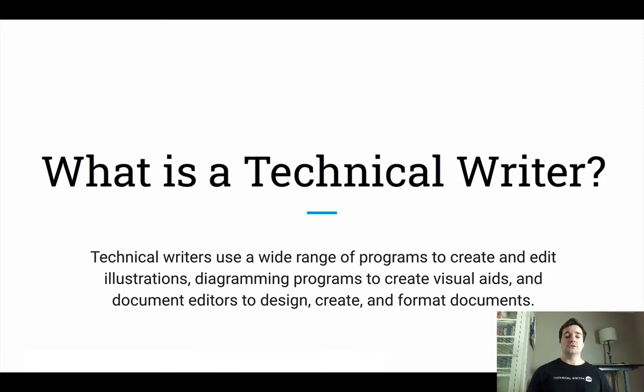Technical writers use a wide range of programs to create and edit illustrations, diagramming programs to create visual aids, and document editors to design, create, and format documents. They are masters of communication when it comes to documentation, and their job is to ensure that everything is very process driven and that the end reader gets what they need from that process, from that documentation. So let's go ahead and jump right in to see just what else the job of a technical writer entails.